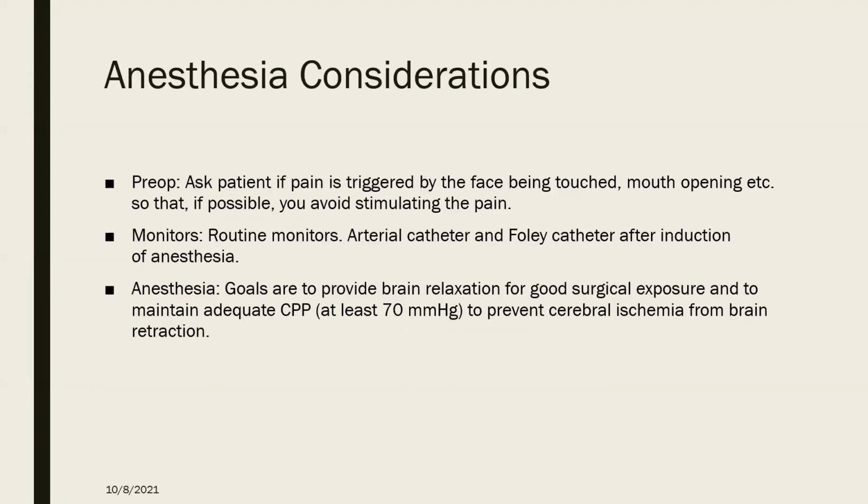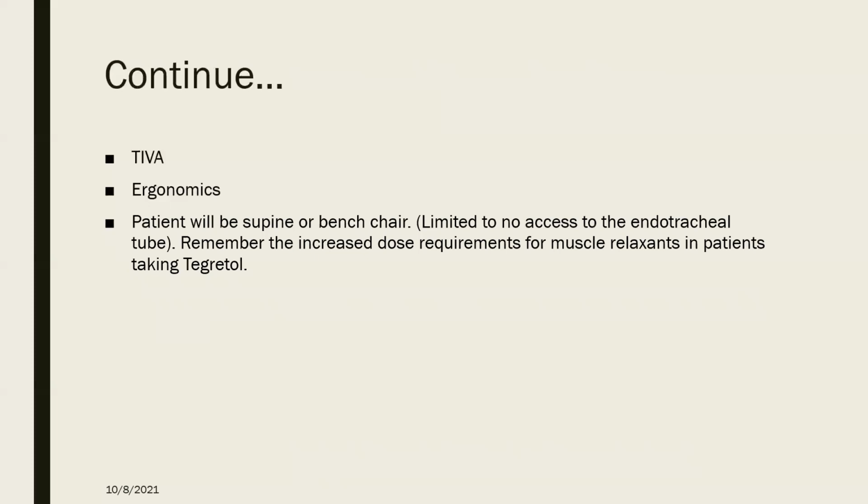We have to remember that it's a very tight space, and the neurosurgeon will need to retract a lot to expose the trigeminal nerve. My recommendation today will be to do a total intravenous anesthetic. We can discuss that on another occasion. It will be very important to focus on ergonomics, because some surgeons would like to put the patient in a bench chair or supine with a wedge, and that will limit access to the tracheal tube and not actually facing the patient. So that is important to consider.